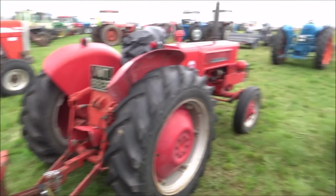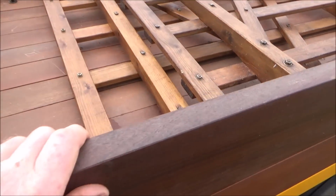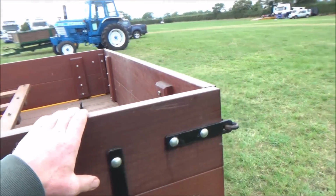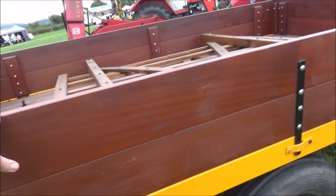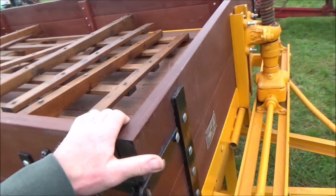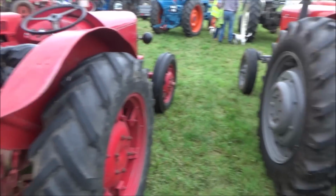Look at this trailer. That's nice as well. Look at that, it's a hardwood on there. That's a nice bit of timber, isn't it? I wonder what they've used for that, because this is the problem with these trailers, they tend to rot out. Marshall trailers are all a sort of teak. That's some sort of teak. Very good. Let's walk on down.